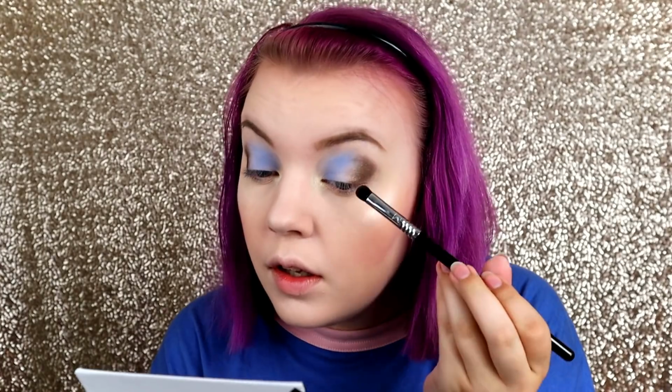Maybe I'll put a little bit of the cashmere shade in the middle to transition between the blue and the bronze. Now I'm adding cashmere in between. Yeah, it's definitely helping bridge the gap between the bronze and the blues. Alright, so this is my finished eye look. I'm just going to keep it on the top today because I feel like it looks really cute. So I'm going to do some mascara and lashes off camera and I will be right back.